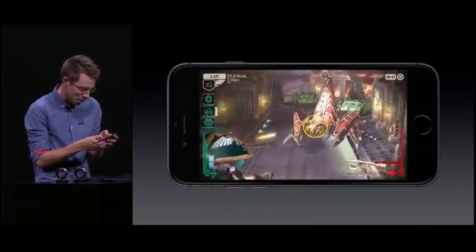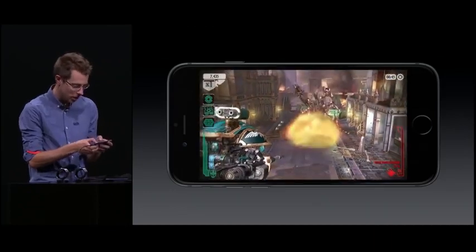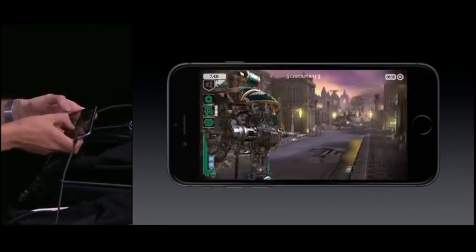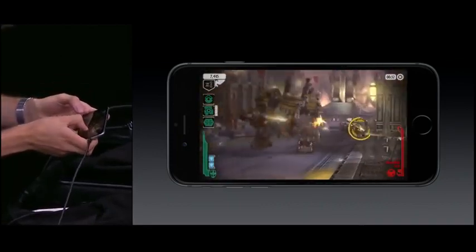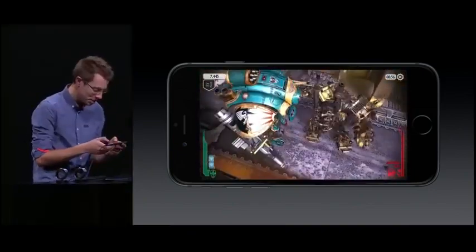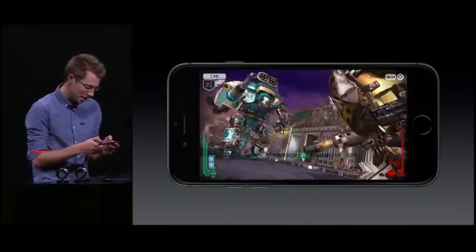We were also super excited to discover the incredible performance boost of these new devices. When we got our hands on them, we turned everything up to the max. We started by adding higher resolution textures. And then we added more particles.